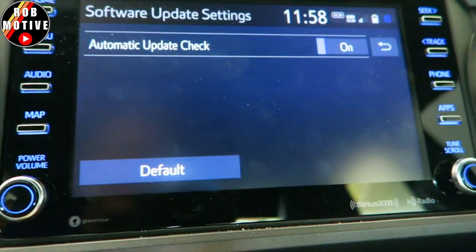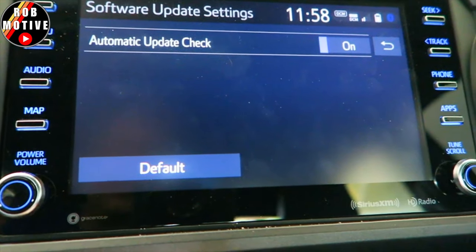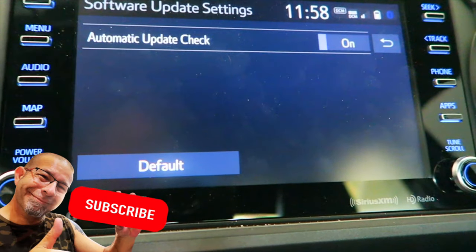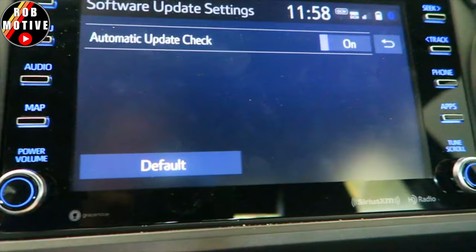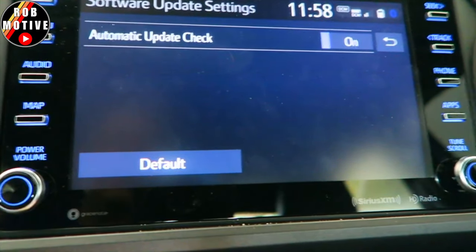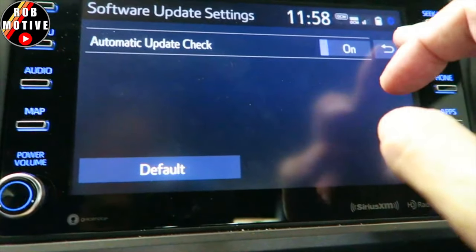Automatic check. So if you want it to check automatically, and I'm assuming that happens every time you turn the vehicle on, then you can go ahead and do that, or you could go ahead and switch that off, and then it would only check when you go out and do what we just did to make it check.